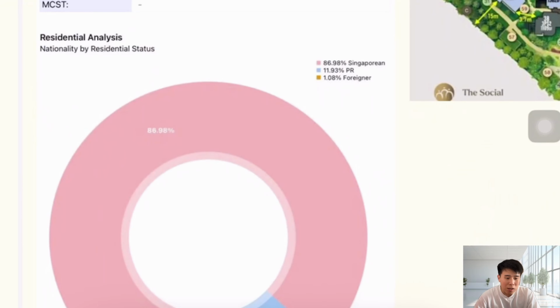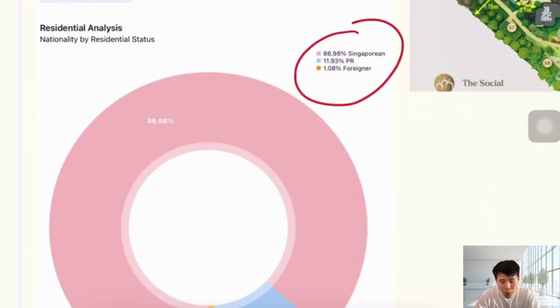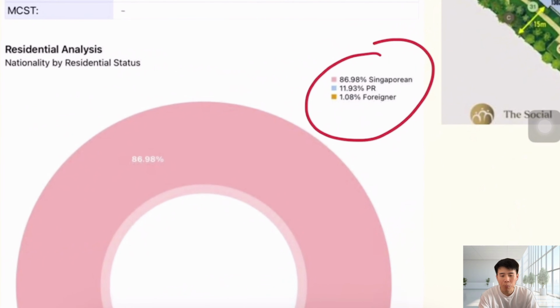And you can see based on the residential analysis, 86% coming from Singaporeans, 11% PR, and then only 1% foreigners. So this is an area with predominantly strong demand from locals.